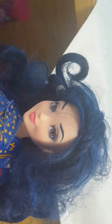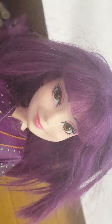Okay. And then I got Evie, my third Descendants doll I ever had. It's from Descendants 2. Then the fourth Descendants doll I ever had is Mal from Descendants 2. And then Jay's my fifth one. Where's his hat? It looks right there.